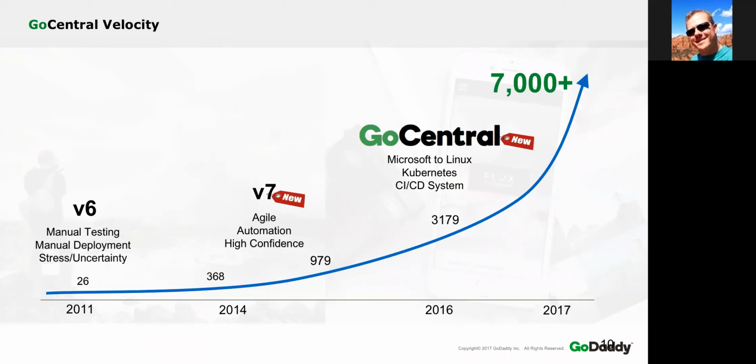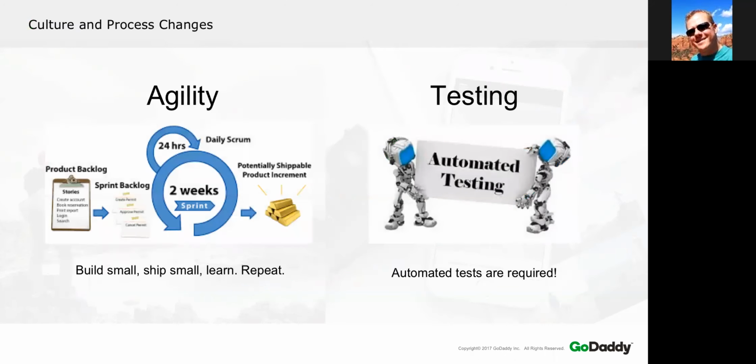And it's being able to put something in front of the customer, let them see the change. If they don't like it, they'll give feedback and say, hey, we like this or that. And then we can respond quickly on that. And that was the big key. But like I said, I'd like to say Kubernetes was all to blame for this increase, but it really was about culture and process changes as well.